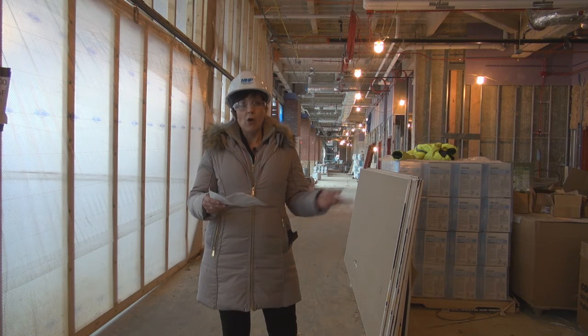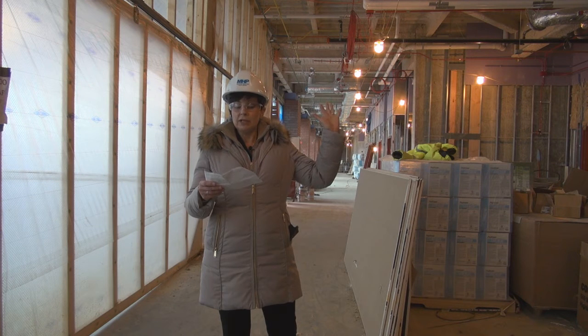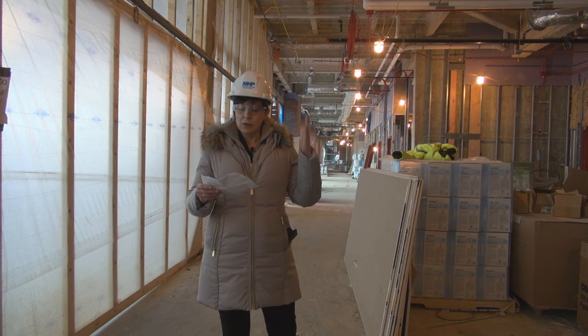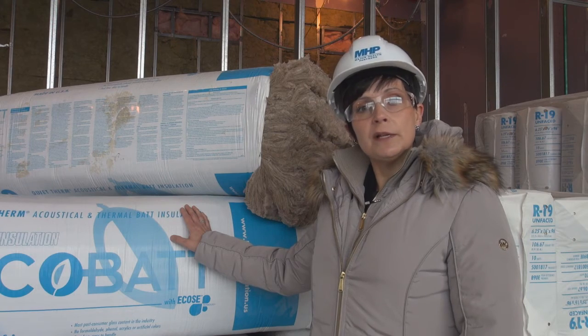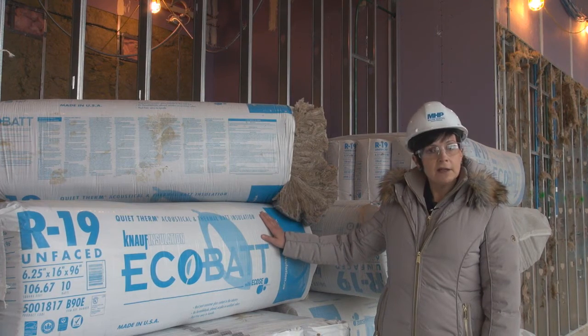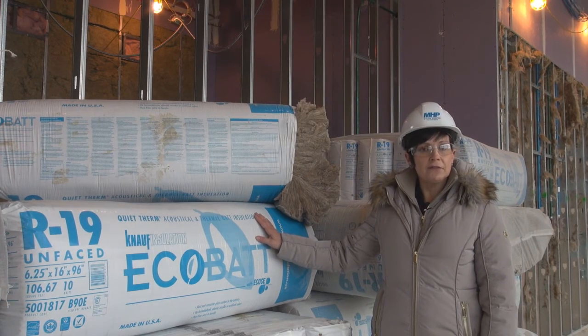It's kind of nice to know all of the exterior brick is complete and the building is completely roofed in, so it's dry in here. We're running on our own power. Electricity is going through the building and water is running as well. I want to make sure that you know we are patronizing local business, local industry as much as we can in this project. We're using this Knauf EcoBat R19 unfaced insulation all throughout the facility.